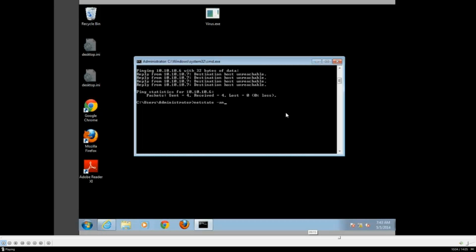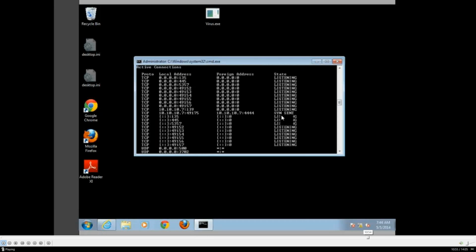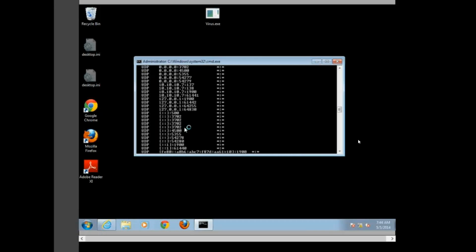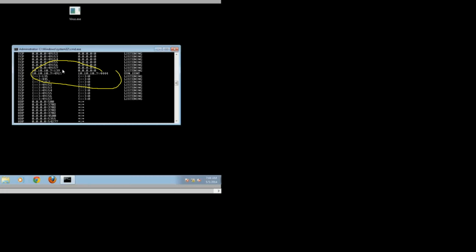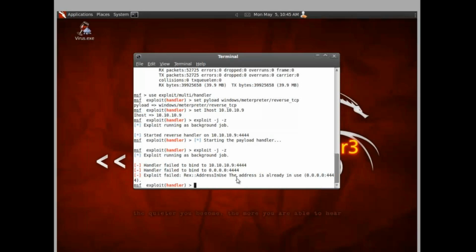Here we go. This is my Windows PC. Again, I'm going to have this video ready for you. As soon as the user, here we go, the user goes ahead and double clicks on my virus, and you will see that if I do netstat, scrolling up, there is right here a SYN packet which is sent straight to my host, my Kali Linux PC, and from there I'm going to interfere with the session.